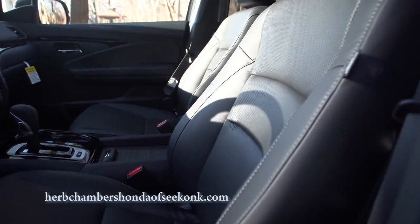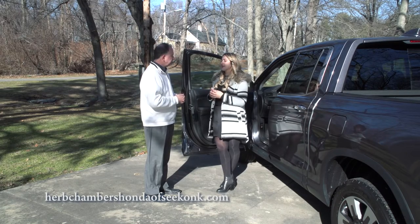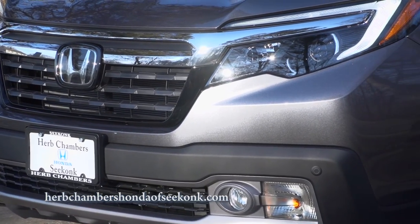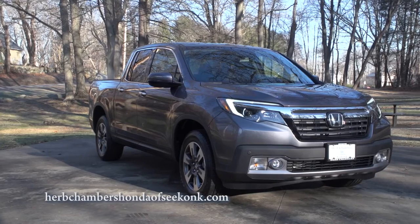The Ridgeline also features the Econ button. So if fuel economy is a concern for you, no worries. The Econ button is going to adjust the shifting points in the transmission, adjust the climate control system to run more efficiently. Well, Honda Laura, it's easy to see why the 2017 Honda Ridgeline earned the North American Truck of the Year award at the Detroit Auto Show.